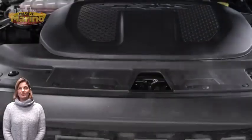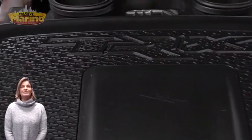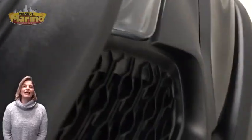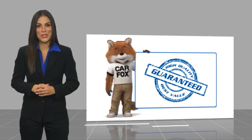and so much more. For additional details, visit us at MarinoCJD.com, stock number D6938. Here's another high-quality vehicle with a CARFAX Vehicle History Report.